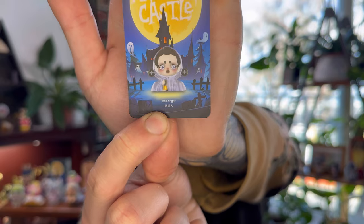And here is the Bell Ringer's illustration card. Okay, let's wrap up the Ancient Castle. I'm really hoping we get the Bloody Rose or Baby Zombie. But you know, I did just say we need the Fake Devil to go with the Fake Angel. Any of those three and I'll be real happy. Okay, let's see who we got. Ooh! So we got one of the ones I wanted.